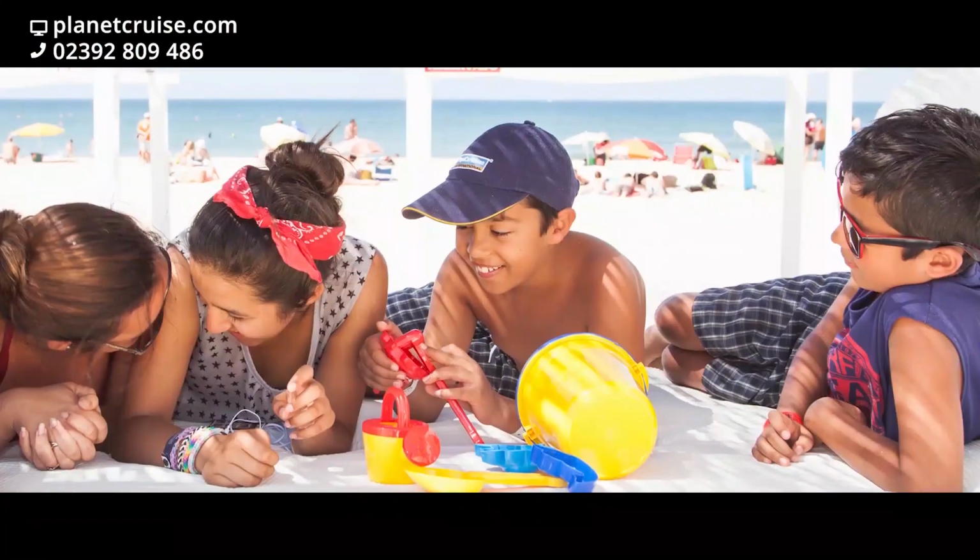Now, Fred Olsen ships depart from a range of different UK ports on cruises to the Mediterranean, Northern Europe, the Caribbean, the Baltics, as well as sailings to the Americas, and of course round the world cruises to the South Pacific, Australia and Asia. Pretty much, you can go anywhere with them.